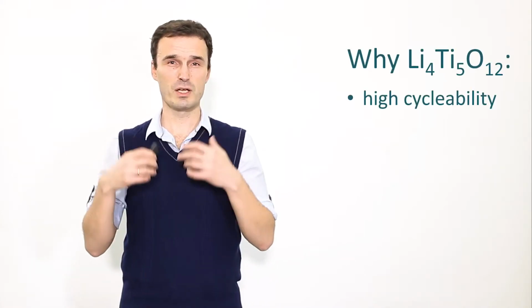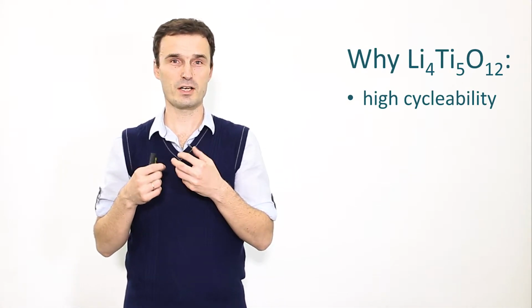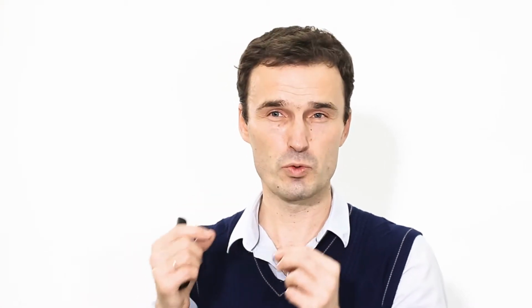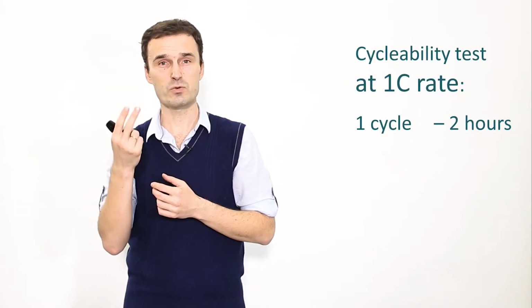But when we talk about lithium titanate and its advantages, why it's widely used in real life, we can mention, first of all, extremely high cyclability. In fact, it's not so easy to define how large the cyclability is, because it's a huge problem how to measure cyclability at rather low rates. For example, consider 1C rate. It's not a low rate, it's rather a high rate. It's charging or discharging within 1 hour. What does it mean? It means the full charge and discharge of such a cell at 1C rate results in 2 hours of measurement for just one cycle.